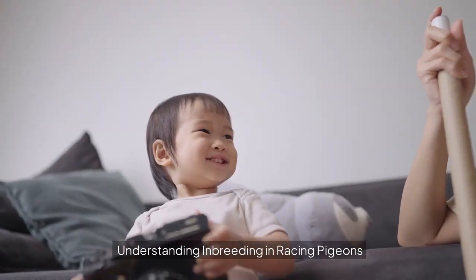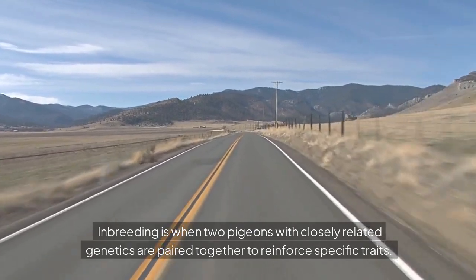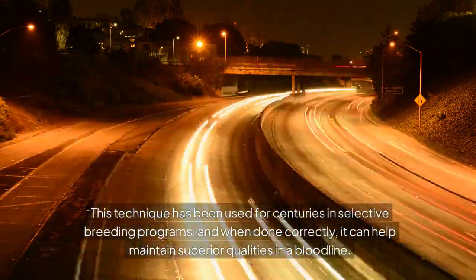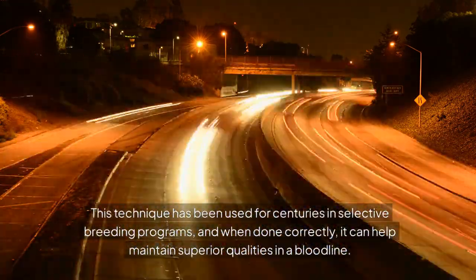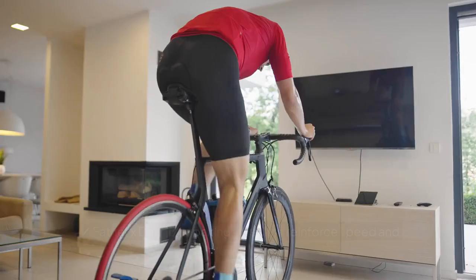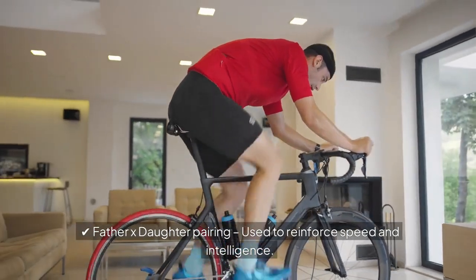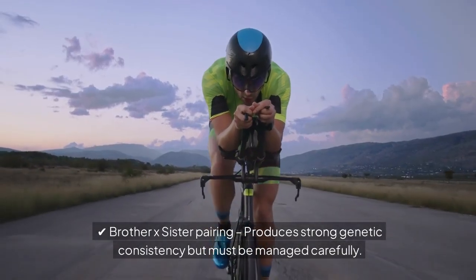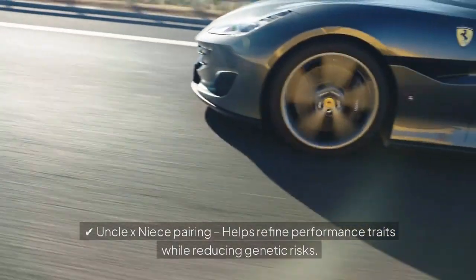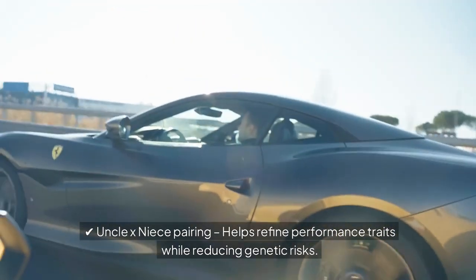Understanding inbreeding in racing pigeons. What is inbreeding? Inbreeding is when two pigeons with closely related genetics are paired together to reinforce specific traits. This technique has been used for centuries in selective breeding programs, and when done correctly, it can help maintain superior qualities in a bloodline. Some common inbreeding practices include father-daughter pairing, used to reinforce speed and intelligence. Brother-sister pairing produces strong genetic consistency but must be managed carefully. Uncle-niece pairing helps refine performance traits while reducing genetic risks.